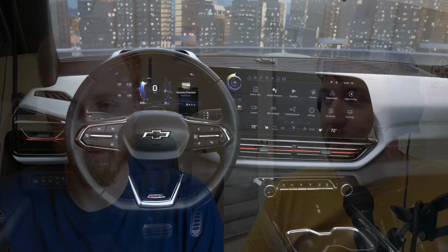But that is what springs to mind from conversations back in the past to today: how reliable is this car, or how reliable will this car be is the better question, because it's not out yet. But how reliable will it be? What things am I expecting, or at least what are the trade-offs? What am I sacrificing going with something like this?